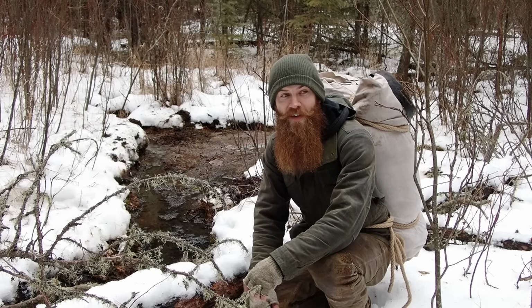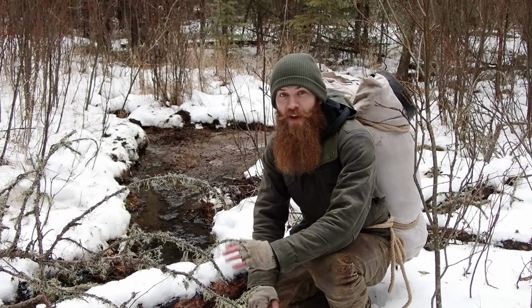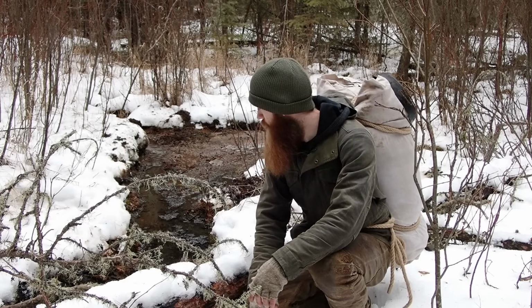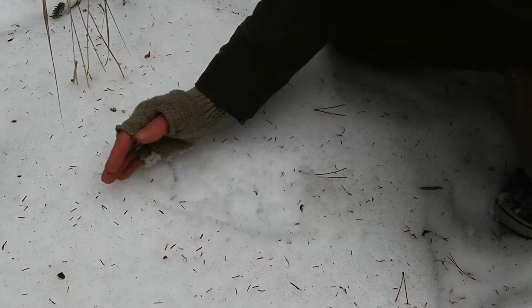Well, it is a very mild winter day today. Temperatures are sitting right around the 0 degrees Celsius mark, right around the freezing point. We don't have a whole lot of snow. It's been a very interesting winter season so far this year.